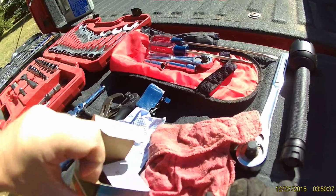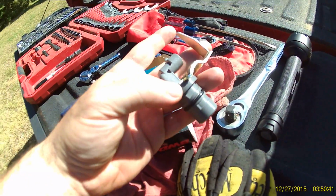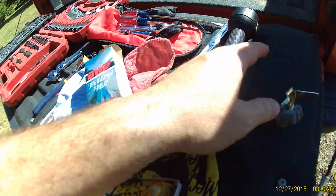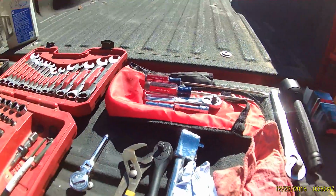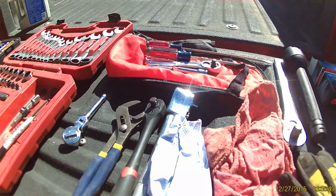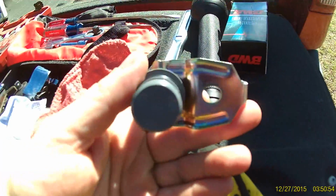Yesterday I had to pick this up. Hopefully this fixes it. If not, then I've got to go a different direction. It cranks over, won't start, won't even try, just keeps cranking. So I'm hoping that this is it. This is a common part that's known to go bad on these guys.